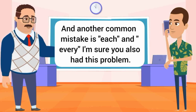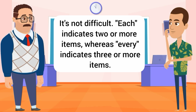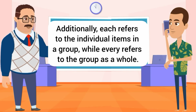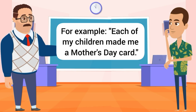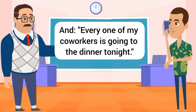And another common mistake is each and every. I'm sure you also had this problem. It's not difficult. Each indicates 2 or more items, whereas every indicates 3 or more items. Additionally, each refers to the individual items in a group, while every refers to the group as a whole. For example, each of my children made me a Mother's Day card. And every one of my coworkers is going to the dinner tonight.